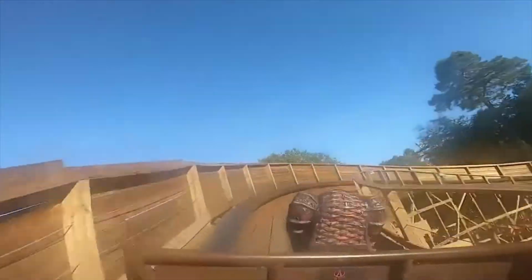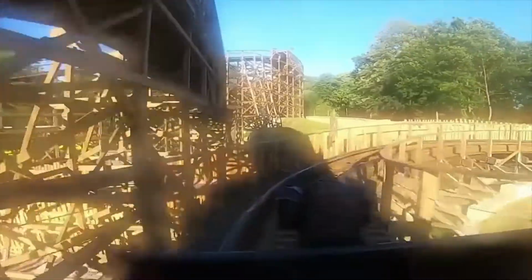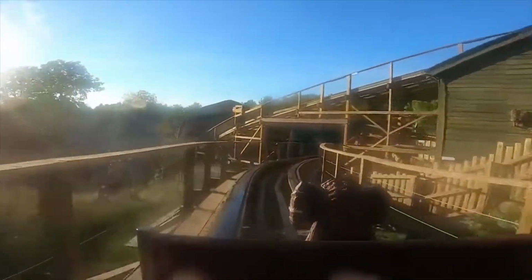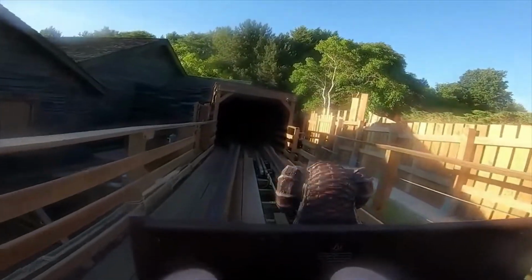before a left bank turn into the Wickerman structure, a right over bank turn, a couple of airtime hills into the Wickerman structure before another right bank turn, into a left bank turn, and then into a right turn past the queue line, down the drop into an airtime hill, through the Wickerman for the final time before a right bank turn, a left bank turn, and then into the brake run and back into the best themed station in the UK.